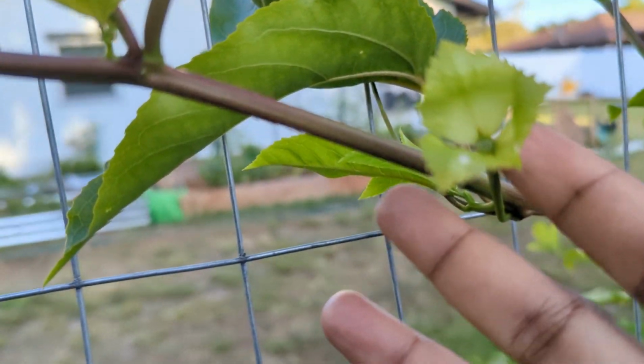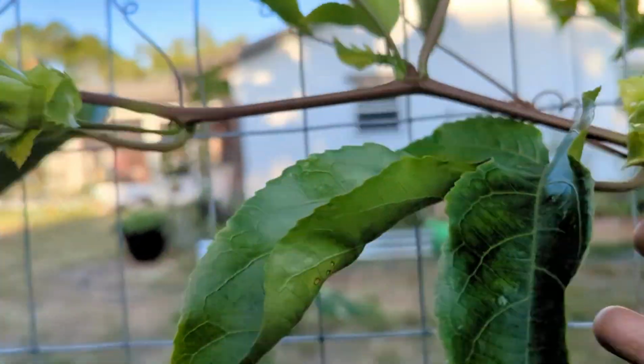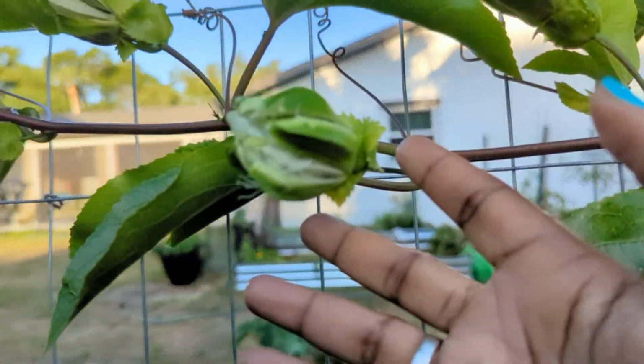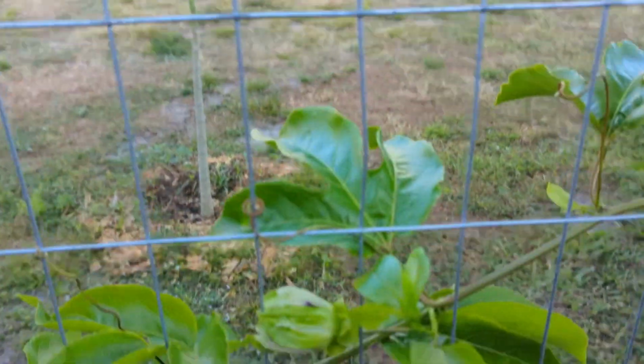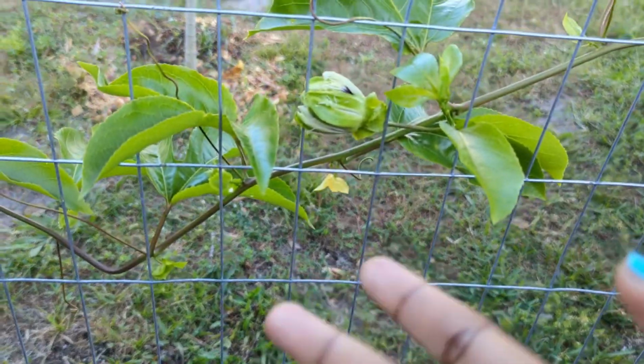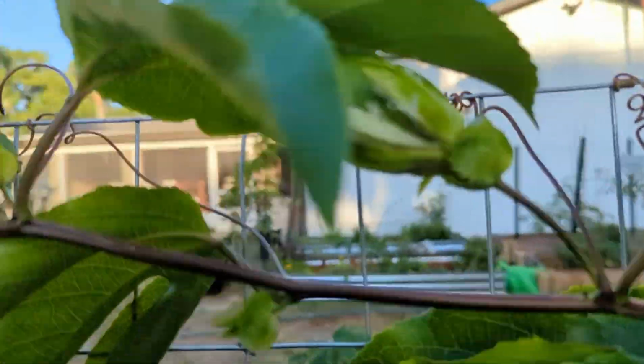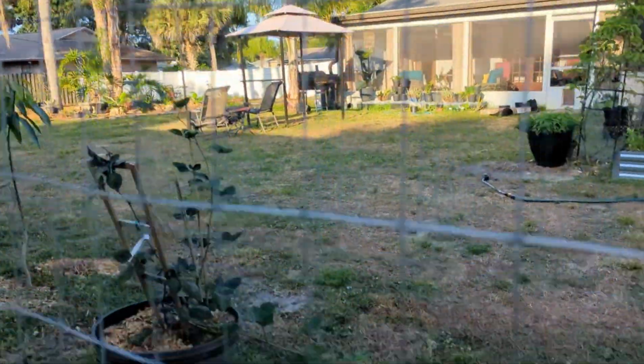So none of these have become fruit, they have aborted. This is one that I hand pollinated yesterday. This one I also hand pollinated, and this one. Those three I hand pollinated yesterday. I'm hoping that they'll hold the fruit since I've removed the mulch. But if not, there are several more coming. So I'm just praying that I will get some fruit.